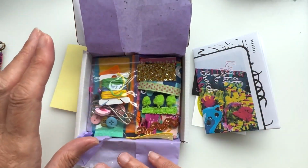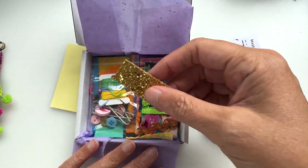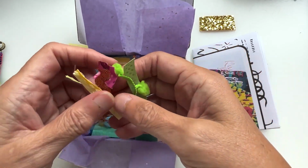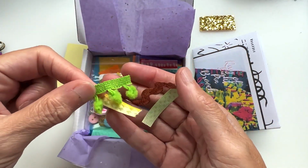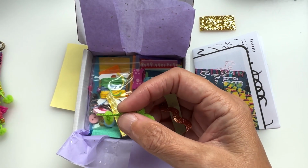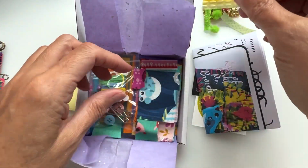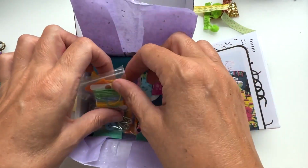So inside your kit, you've got a bit of bling. You'll have some little pieces of ribbon and a pom-pom attachmenty bit that you can put along the bottom, a la this guy here. And then you've got your little bag of goodies.